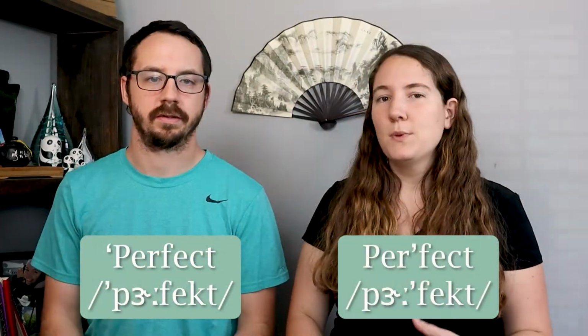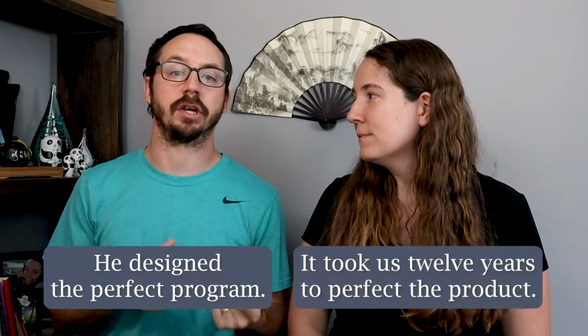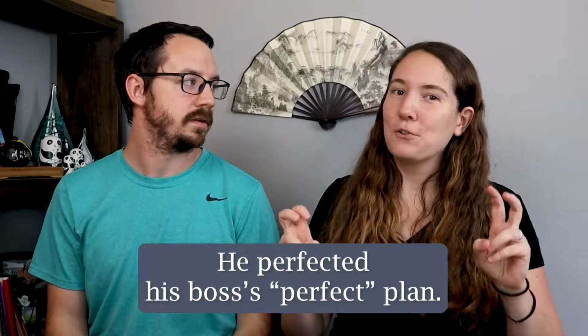So the next one is perfect and perfect. This one has an adjective form and a verb form. So the adjective form is to describe how perfect something is. Like, he designed the perfect program. But the verb would look like it took us 12 years to perfect the product. You can practice the pronunciation of both of these together by saying, he perfected his boss's perfect presentation.